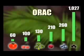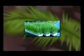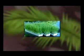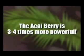Historically, the greatest antioxidant in controlling superoxide free radicals was sprouted wheatgrass. A lot of people are familiar with wheatgrass, but probably don't know why they take it. It certainly isn't for the taste. Sprouted wheatgrass is extremely powerful in pacifying the free radicals in our system. However, when comparing the acai berry to sprouted wheatgrass, it was found that the acai berry was 3 to 4 times more powerful in controlling the superoxide free radicals in our system.